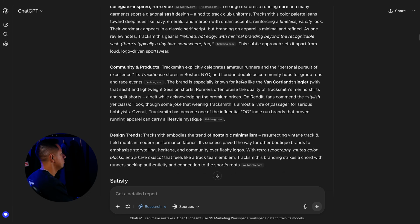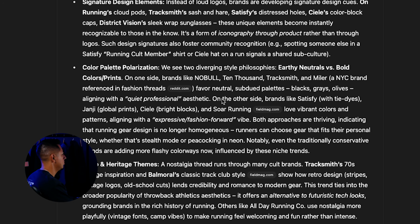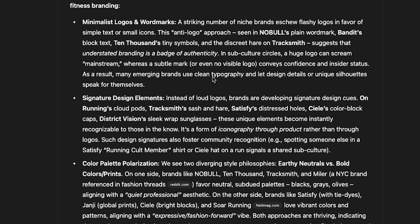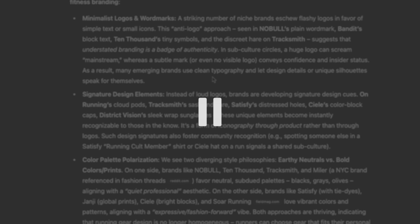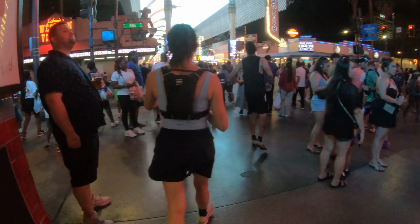During the research stage, the goal is to get all the little details that's gonna make your brand connect to the market. From best practices in design, to color palettes for your logos, and even identifying product ideas. This information is gonna guide you through the design stage, but as much as I like ChatGPT for research, there's nothing like showing up to where your audience is hanging out. For us tonight, this means going out on a run.